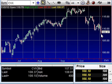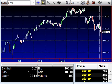Are you seeing any kind of institutional bids yet on this stock, or is it still too early to tell? Yeah, no, I'm not seeing much down there. I'd imagine if you got down to that 105 area, I think you'd have a few institutions sniffing around, but there's not much between this 107.50 and 105. So hard for me to say, if you're trying to pick a bottom, I think you're early here.